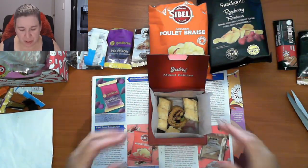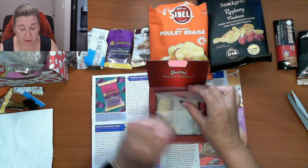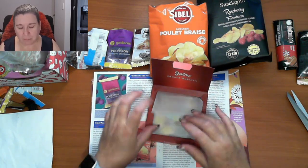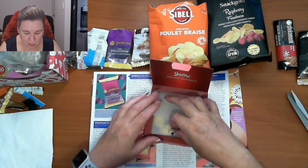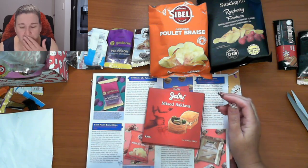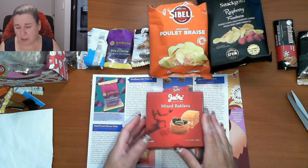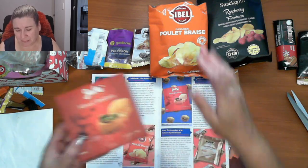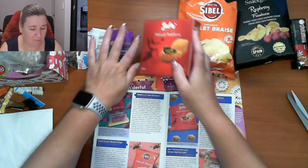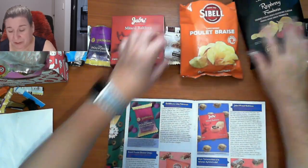It's sweet, but not overly sweet. It is sweet. It's nice. Right? It is nice. Oh. Okay, seal up again. There we go. It's a dry baklava. There we go. That's going to fit in there. I've still got a few more to go.